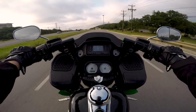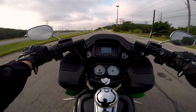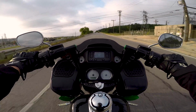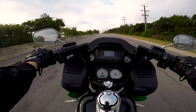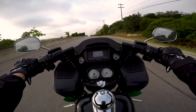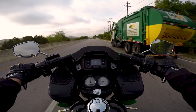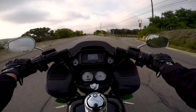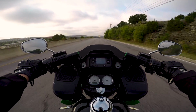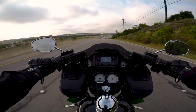And of course, I couldn't go over the things that I like about this bike and not mention the looks. I believe that the Harley Davidson Road Glide is the best looking bagger on the market right now. Probably the only bagger that I would ever even consider buying. So like I mentioned earlier, I've ridden the Road King, I have ridden the Street Glide, I've ridden the Ultra Classic, and I have to say, out of those three, or these four, this bike is by far superior to those other three, in my personal opinion.